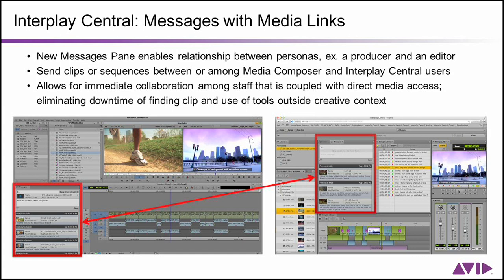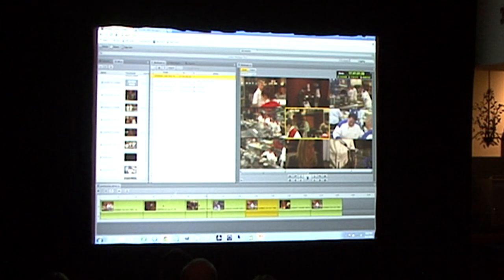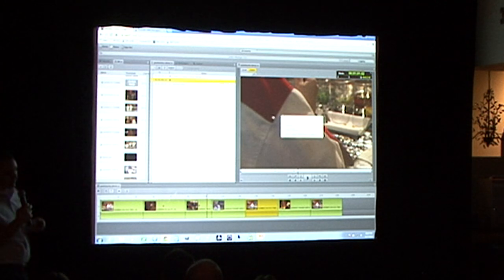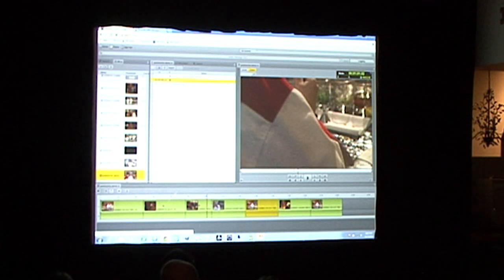They load, and Corey will show this in a second, they load the asset to the messages pane and type a text and say, hey, use this at 45 seconds in the cold open. I think it's a great shot. The editor just double clicks on the asset card and it loads immediately in the source window. So there isn't a question about, hey, let me put an AVB file on an email or put it on the server someplace. It's just direct contact with your media. And that's one of the things that we were looking to do.